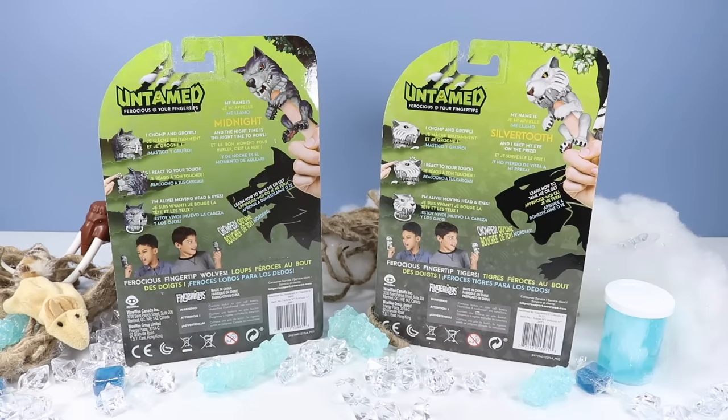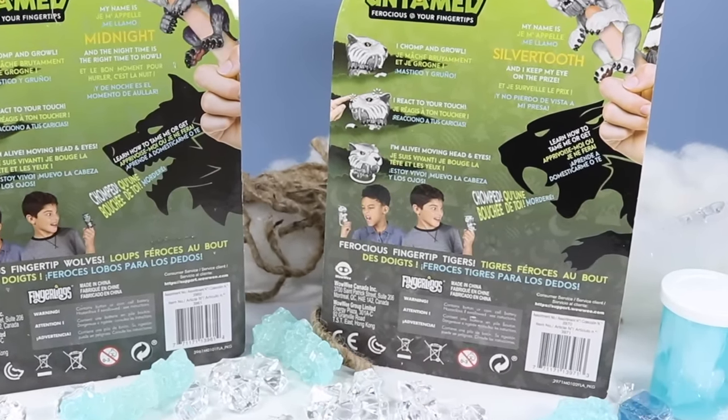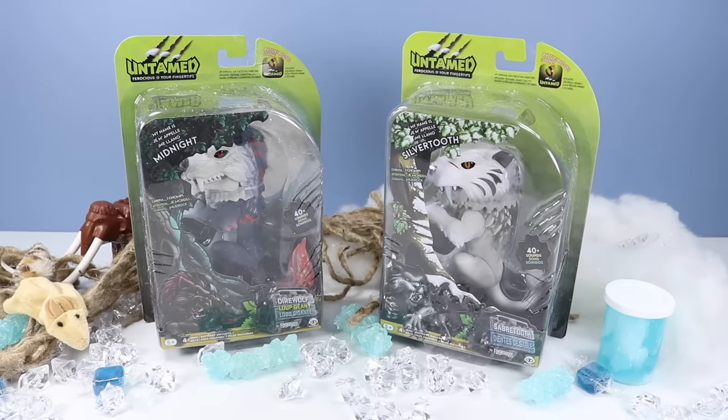Just look at those two kids. The boy on the left seems interested, whereas the boy on the right looks like he thinks the animal might even bite off his finger. And of course, lots of fine print. So now we have to decide which one to open first. I think I'm gonna have to go with Midnight, the direwolf. There's something interesting about that one I wanna see first. Let's open up.